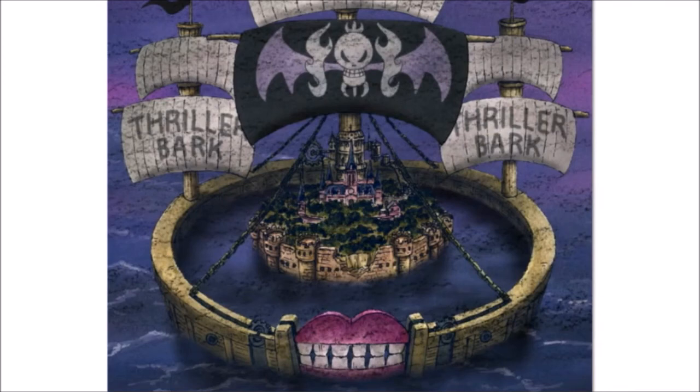It just really does. So now we go into number 8, the Thriller Bark. Let's be honest. When we found out the Thriller Bark was a ship, I can't be the only one that marked out at that. It is such a fucking amazing idea to have a ship the size of an island that has a literal island within it, and that is based on horror.